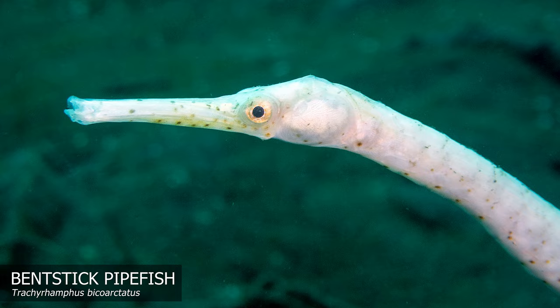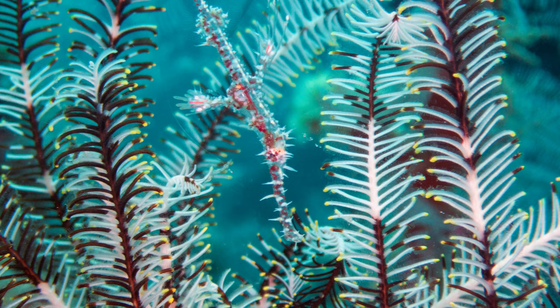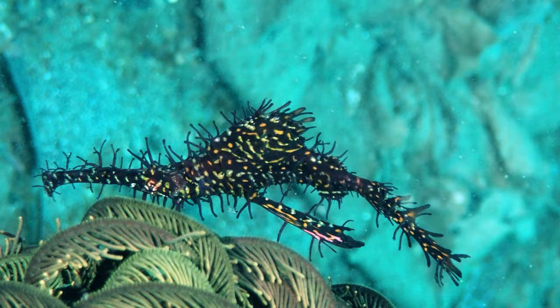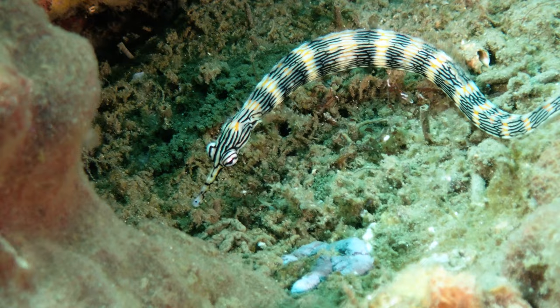Pipefish are another of my personal favourites. There are many types, like this reddish bentstick pipefish. With its elaborate camouflage, the most delicate pipefish has to be the ornate ghost pipefish, seen here hovering around a feather star. They normally come in twos, but this one's mate was hanging just out of shot. This is the exquisite banded pipefish.